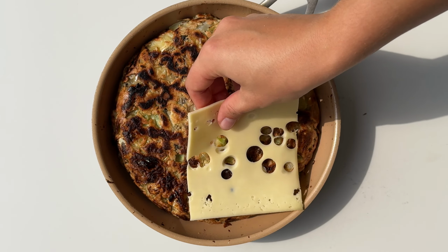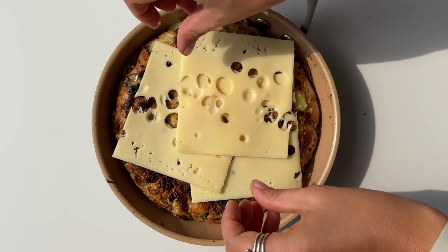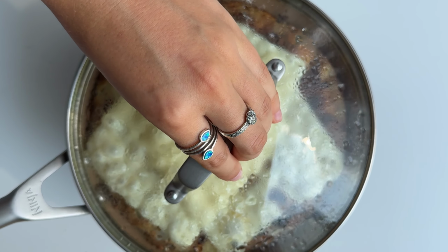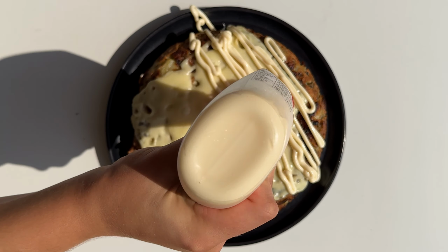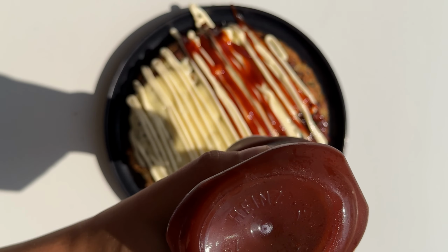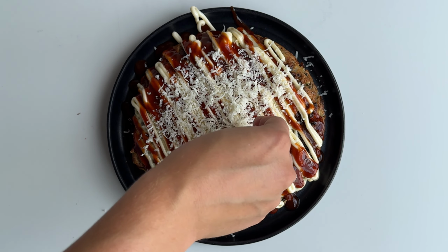Once you've made your pancake batter with all of the veggies, I place it in a non-stick pan and fry it with the lid on for a few minutes, before then flipping it and cooking it again, but this time with some cheese. You can also add pork belly or bacon with this to add some extra protein. I then top mine with Kewpie mayo, HP sauce because it's easier to get than the traditional okonomiyaki sauce, parmesan cheese, mushrooms, and spring onions.